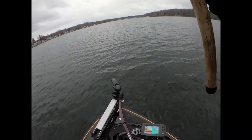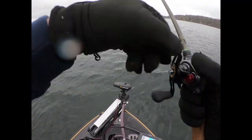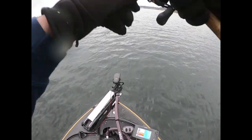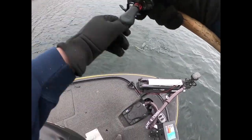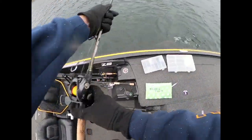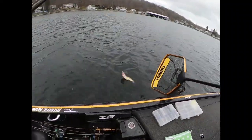Another one. Just had to get around the weeds. Get around the weeds, you get the fish. It didn't feel like a very big one though. It's like a little guy. It's like a little scooter. But he's a fish. It's pretty cool. I like catching fish. They don't all have to be giants.